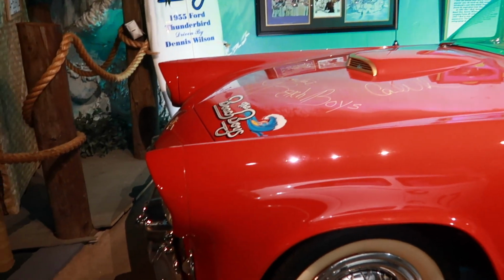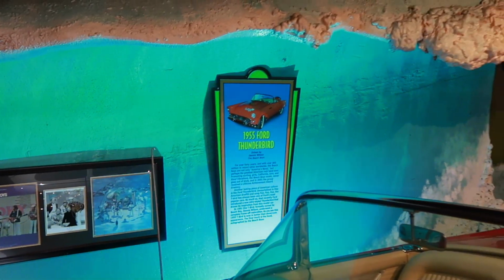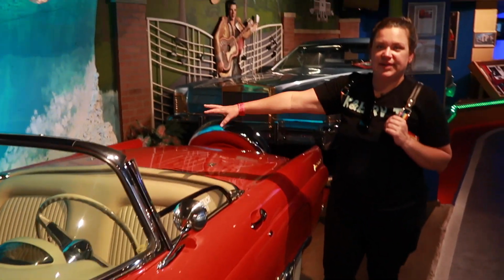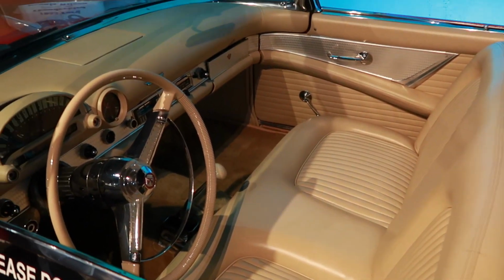Cool Beach Boys going on over here. It's all signed on the hood too. 1955 Ford Thunderbird. This must have been really fun to drive, for real. Like, I love the freaking big seat. The bench seat? Yeah. Super cool.